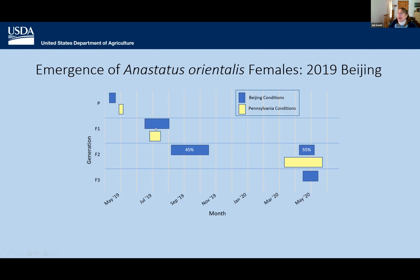But then a very unexpected thing happened. We actually got a generation in the summer. In July, we saw emergence under both Beijing and Pennsylvania conditions. The progeny under Beijing conditions went on to have an F2 generation in the fall, 45% of which emerged, but then it got too cold. And the remaining wasps of the F2 generation emerged in the spring. The progeny of the F2 also emerged in the spring.